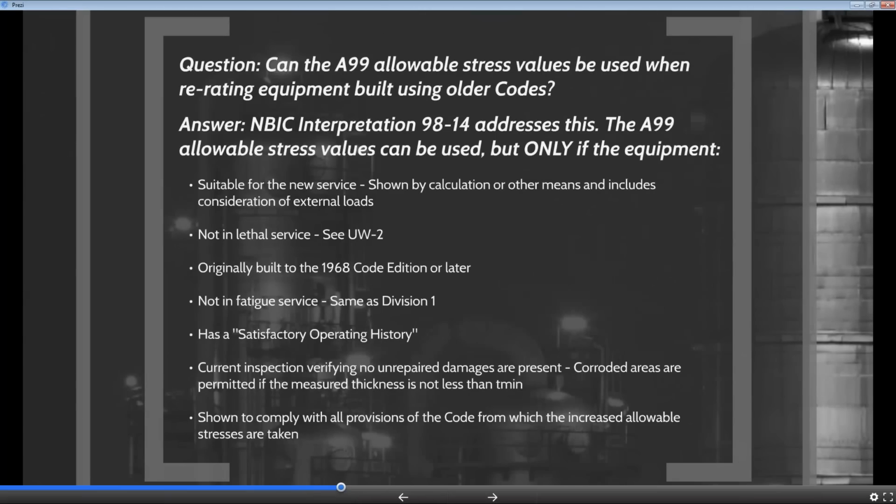Okay, but what does all of this mean? I've just talked about allowable stresses. That's great. We've been reducing the design margin. How does this help me today? Well, the question was asked is, can the A99 allowable stress values be used when re-rating equipment built to older codes? The answer to this is yes. The NBIC released Interpretation 98-14, which specifically addresses this. This interpretation is actually available on the National Board website, so I would encourage everybody to go and get it so they have it on record.